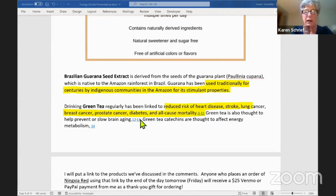Drinking green tea regularly has been linked to reduced risk of heart disease, stroke, lung cancer, breast cancer, prostate cancer, diabetes, and all-cause mortality. It's also thought to help prevent or slow brain aging. So definitely something that all of us want. We want to keep that brain function as we get older. And the green tea catechins, I don't know if I'm saying that correctly, are thought to affect energy metabolism. So we're talking energy tonight, right?